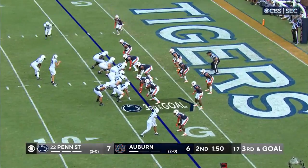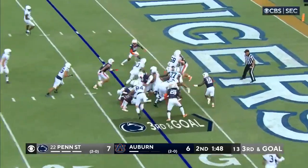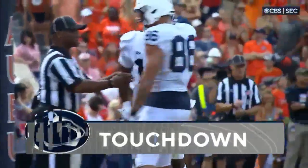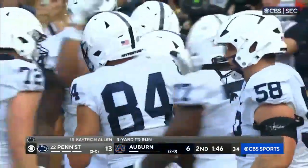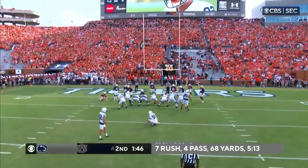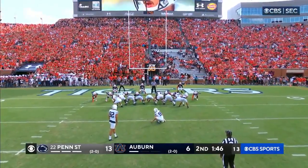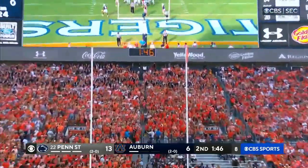At the 3. The tailback is in for the touchdown, Katron Allen. Well, how about the freshman reading that blocking scheme on that one? That, at least on the depth chart, is your number 3 tailback, a true freshman. Being able to run the ball inside the red zone and make a touchdown on 3rd down. Jake Pettiger in for the point after. Up and good.